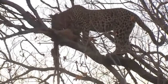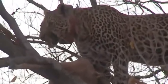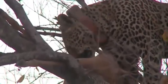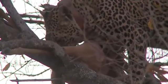There's a very noisy fork-tailed drongo behind us who's complaining. The leopard has a mouthful of hair. So at the moment he's busy plucking by the looks of things. Get the hair out of the way.